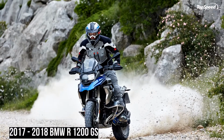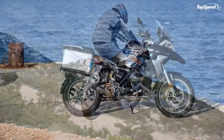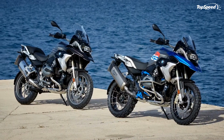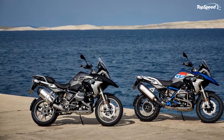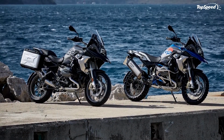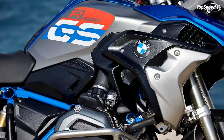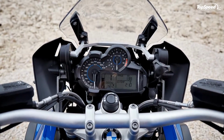Bore and stroke measure out at 101 mm and 73 mm, respectively, and compression is fairly high at 12.5 to 1, so you can disabuse yourself of the notion that you'll be pulling up to the cheap pump with this ride. The 4-valve head is actuated by dual overhead cams. Is it still considered overhead if they're actually hanging outboard of the rest of the engine, with ride-by-wire control and dual throttle bodies to manage the induction?